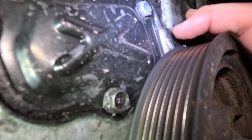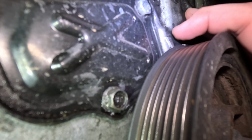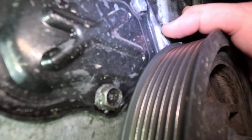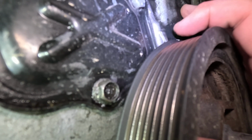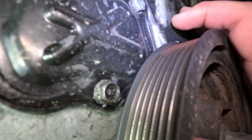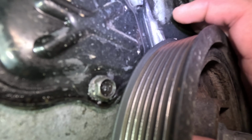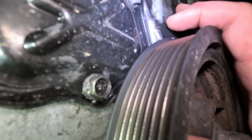And the timing mark and the white dot are about a quarter to a third of an inch off. So the white dot is to the right of the timing mark, which indicates that our timing is off, because it should be lined up perfectly when the top is lined up with each other. In this case, it's because the timing chain is stretched, and that's how far it's been stretched right there.